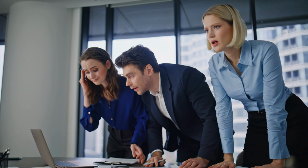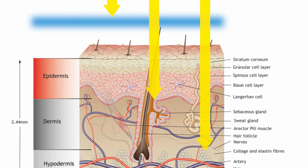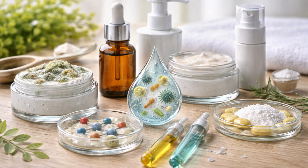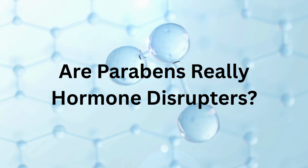Why are consumers afraid of preservatives? Most concerns come from real issues, but they're often oversimplified. People worry about hormone disruption, allergies, cancer risks, microbiome damage, and environmental impact. The important thing to understand is this: risk depends on the type of preservative, the concentration, and how the product is used.